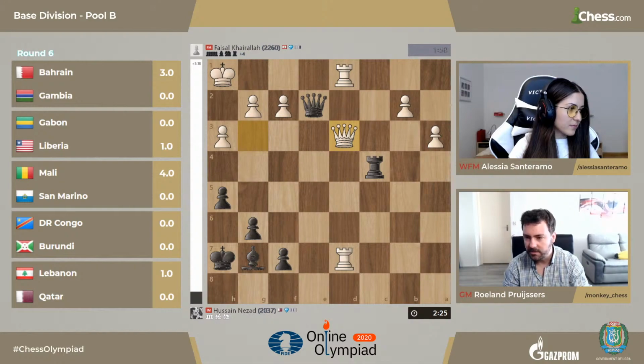I don't think the FIDE Master will have any problems converting this endgame. If this was an over the board game, I'm sure that Black would have already resigned. But with online chess, you never know.